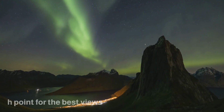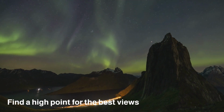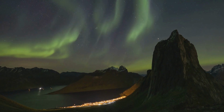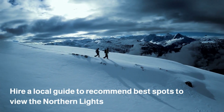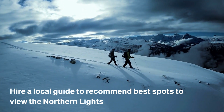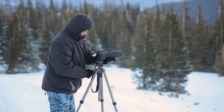We also recommend getting to a high point to see them, so that you are above any of the mist or smoke that settles in the area that could potentially block your view. You may want to look into hiring a local guide who can help you navigate the best spots to view the northern lights, and will likely be able to share some great pointers on how to photograph them as well.